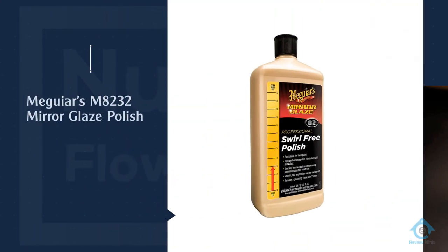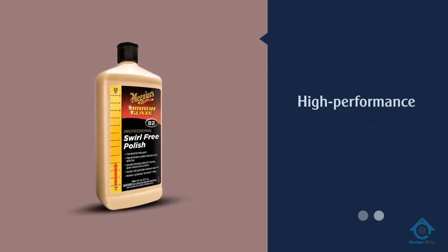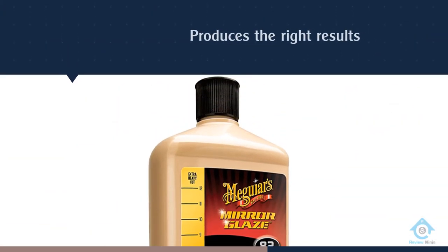Number 5. Meguiar's M8232 Mirror Glaze Polish. This particular car polish is high performance and produces the right results within the shortest time, which means you can show off your ride sooner than later.